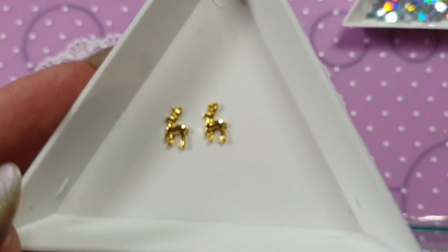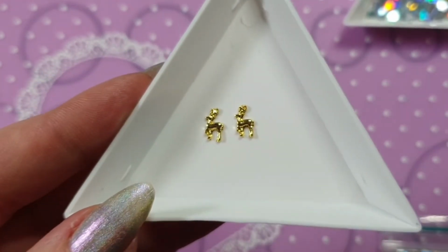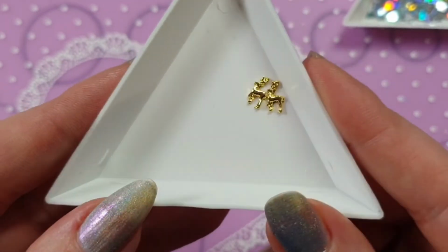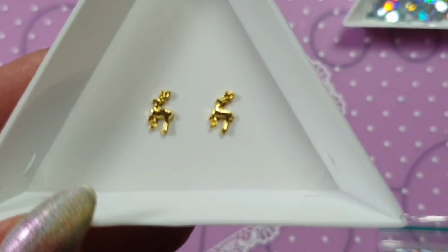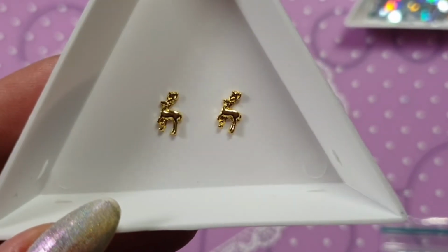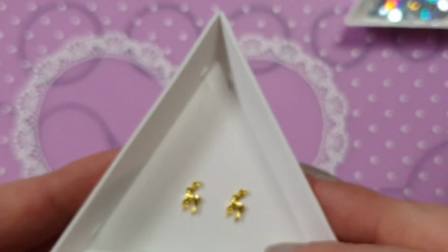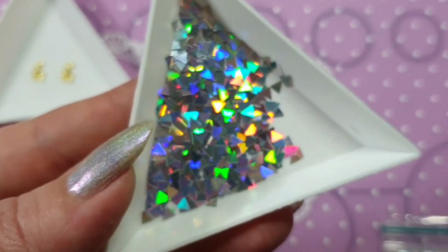Okay, I'm back. I got the reindeers out just to show you the detail on them. The detail on them is really good. There's a lot of detail on them, a lot. They are really nice. I think I'm going to have to go on the website myself and pick up some more. So that is the reindeers, and then this was the glitter mix for today.